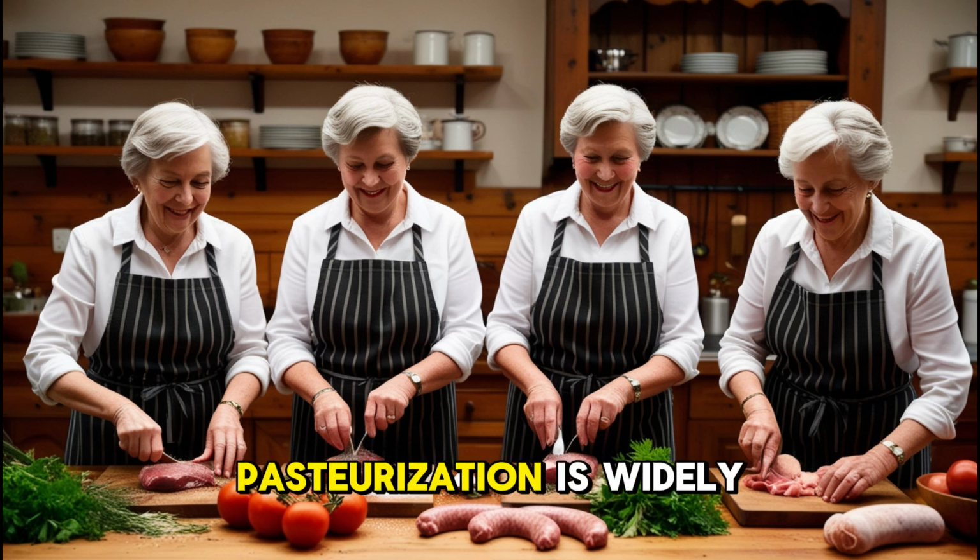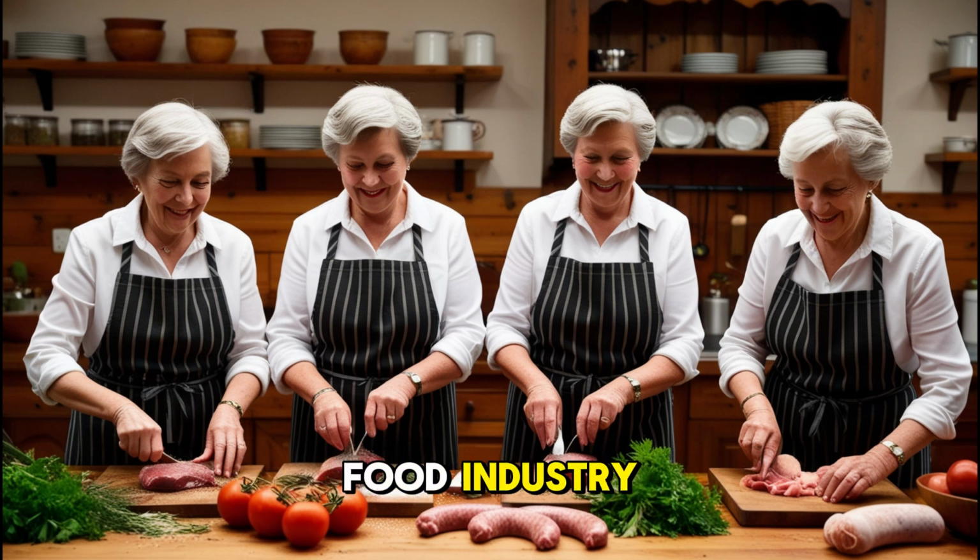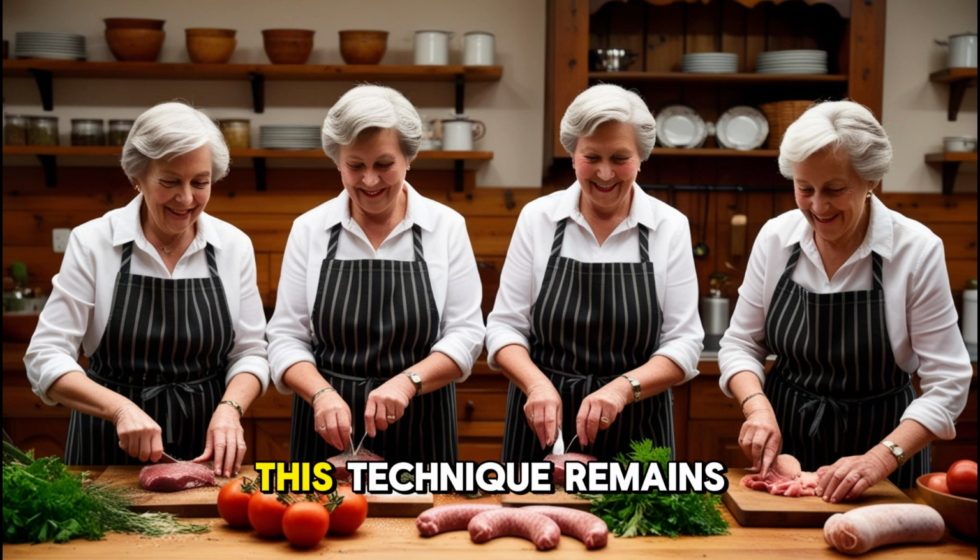Today, pasteurization is widely used across the food industry, especially for milk, juices, and canned foods. Most dairy products undergo pasteurization to ensure safety, and even some meats and eggs are pasteurized to eliminate potential pathogens. This technique remains crucial in food processing, balancing safety and freshness to keep foods free from harmful microbes.